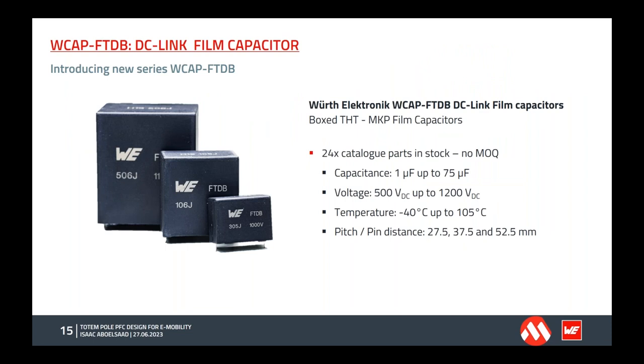Going to the next product family that we have recently announced: the DC link film caps, or the MKP film capacitors. We have 24 standard parts, again with no minimum order quantity, with capacitance values from 1 microfarad to 75 microfarad, with a voltage up to 1.2 kilovolt DC. It comes in different packaging with different pitch distances, starting from 27.5 millimeter up to 52.5 millimeter.